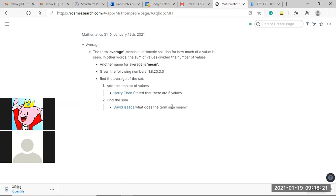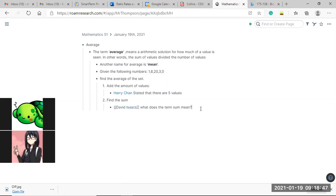Let me help you a little bit. If I tell you that I want to find the sum of some things, I'm gonna find the total amount of something that there is. So what is the total amount of these values? What does that mean? Am I subtracting them, multiplying them, adding them? Oh, it means add. Perfect. So sum, as David said, means addition. All right? Good job, David.